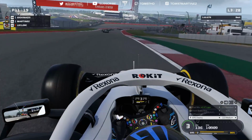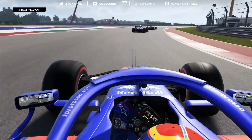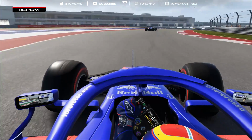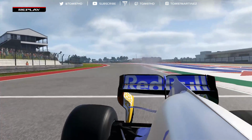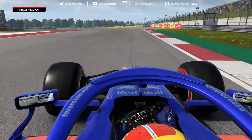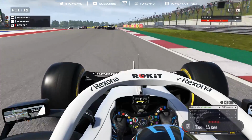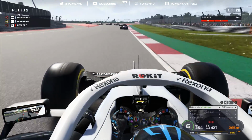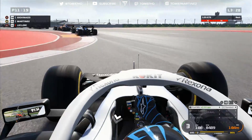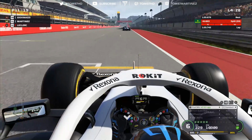Big battles happening in front of us. Let's try and get involved and try and catch up to these guys. Giovinazzi up next. Okay, it seems like Verstappen's in the second place now. There's a Racing Point in third. Whoever's at the front of this train is not running at a great pace and they're struggling. Whether it's wing damage or whatever it may be, they're running slow.